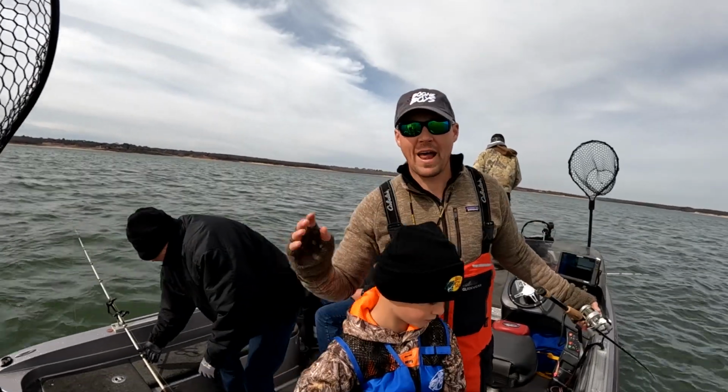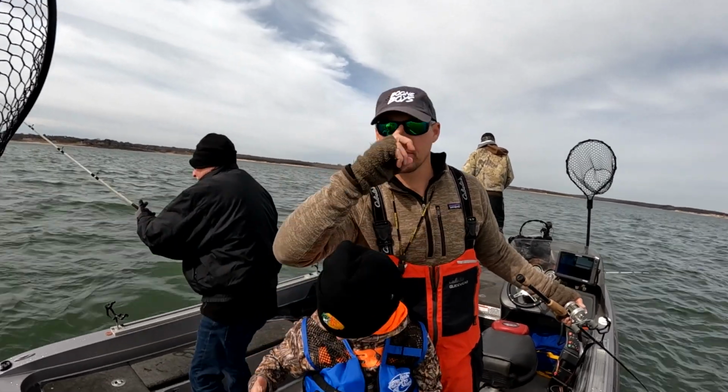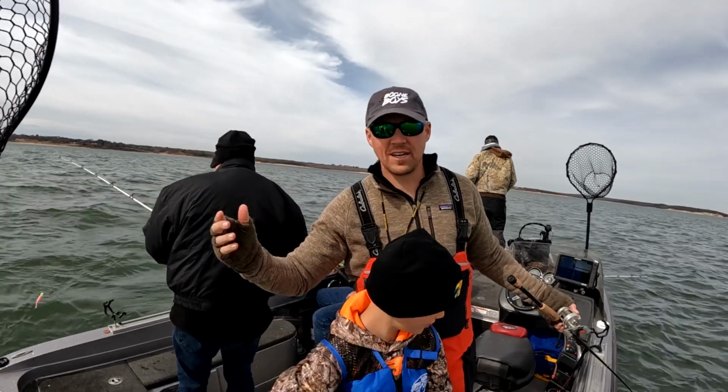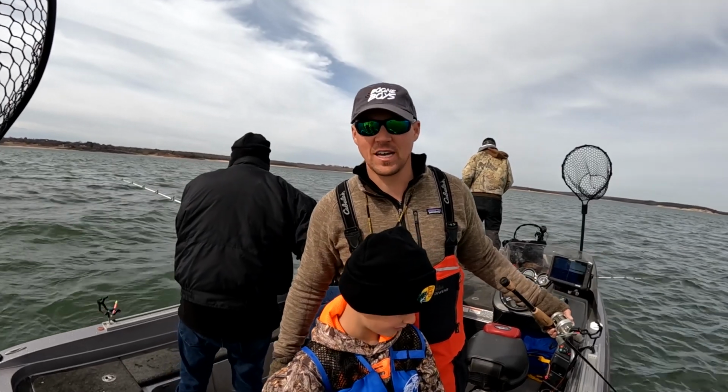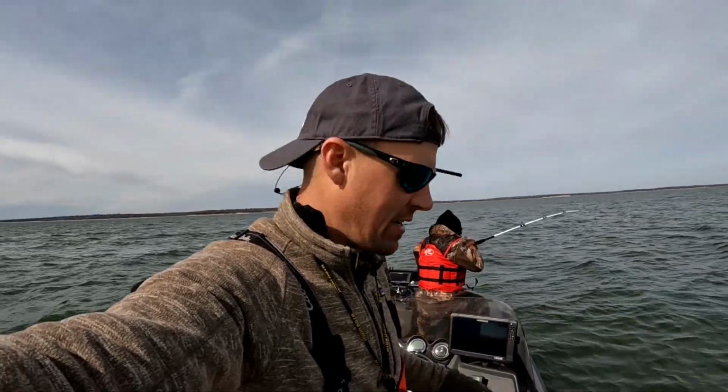All right, we limited out on overs on Texoma. You can keep two apiece over 20. And so now, man, it's just small fish hunting to hopefully fill this ice chest. We switched pods. We went about half a mile. We're right in between Soldier Creek and Caney Creek. John Barry's hooked up.